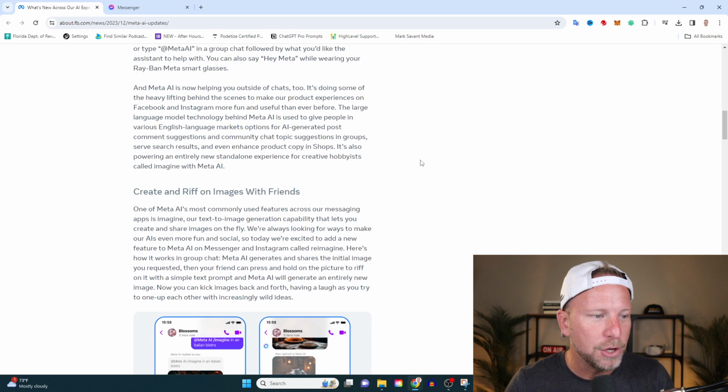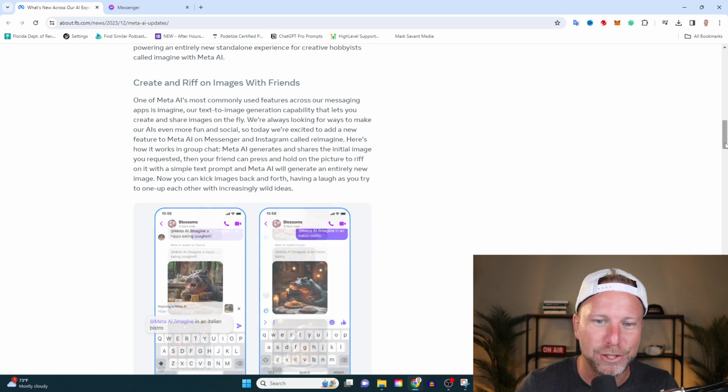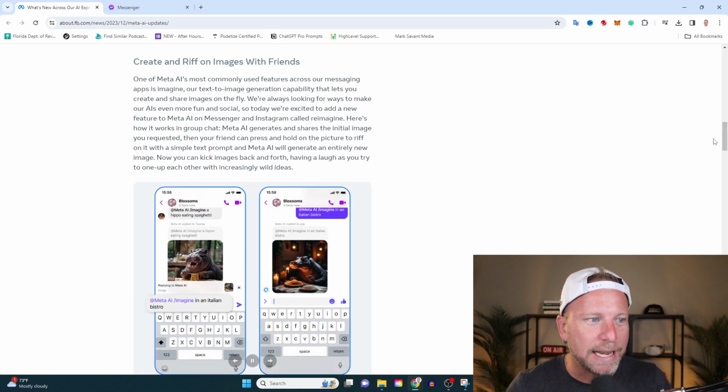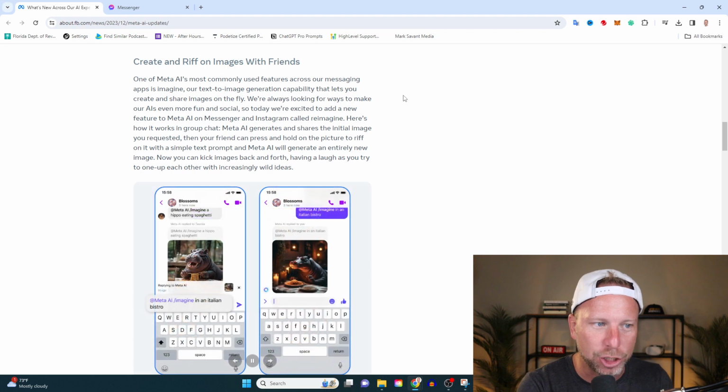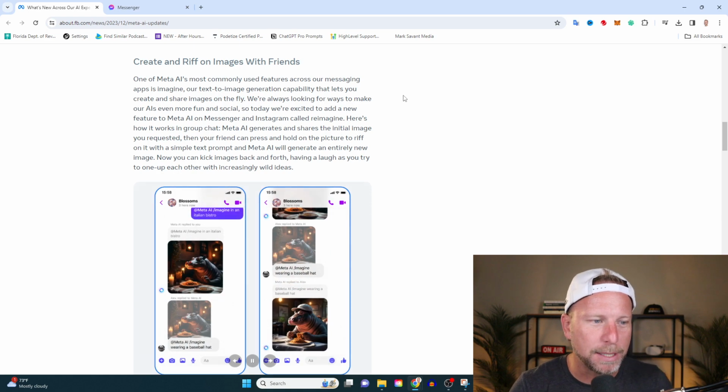All right, let's keep going down here because this next feature is super cool. Create and riff on images with friends. One of Meta AI's most commonly used features across our messaging apps is Imagine, our text-to-image generation capability that lets you create and share images on the fly. We're always looking for ways to improve it.